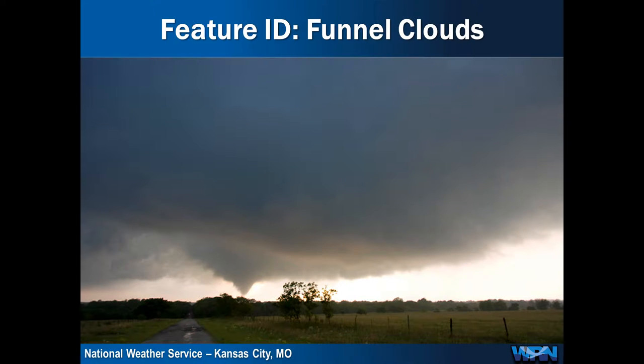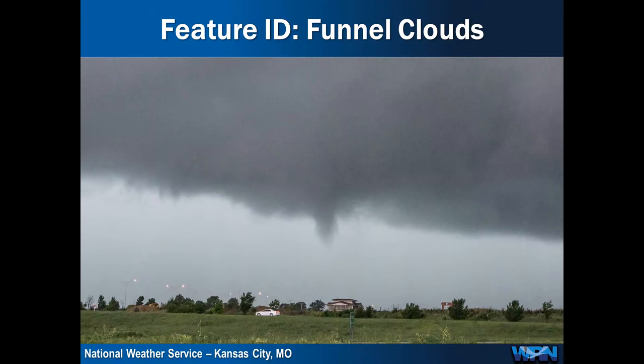Here we'll show a couple of different examples of funnel clouds. This one you can see kind of that clear slot cutting in. That's pretty common as a tornado develops. And then you can see that funnel shape underneath it. You don't see a condensation funnel all the way to the ground, but I will note that the ground is blocked from you, so you're not able to really see if there's any debris associated with that feature.